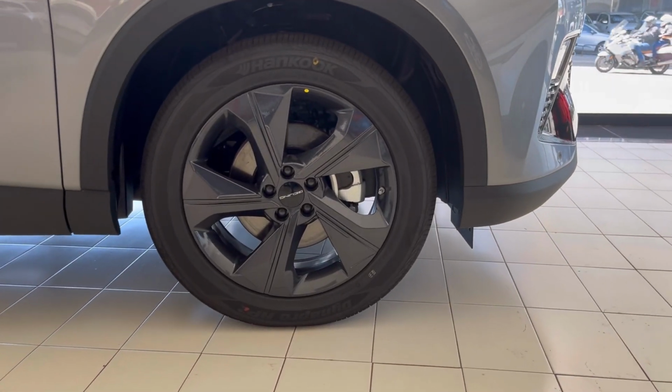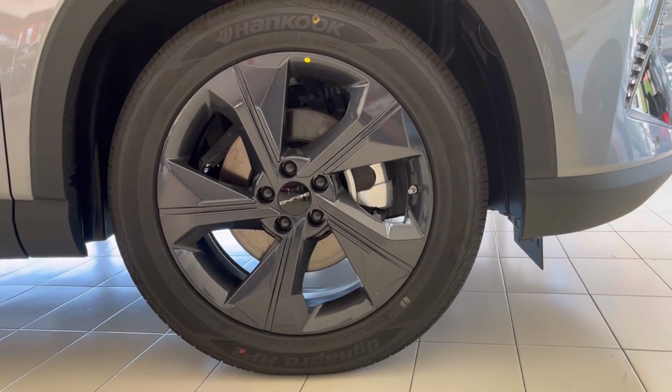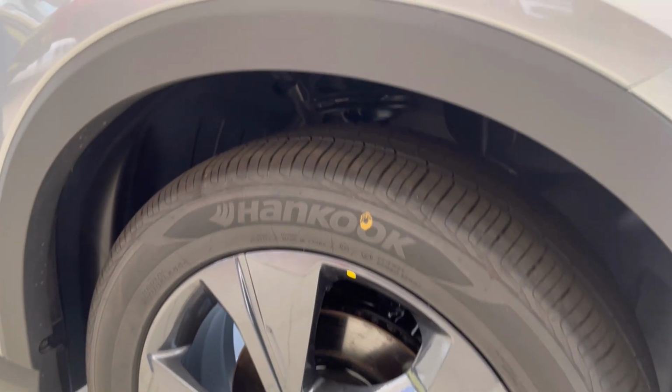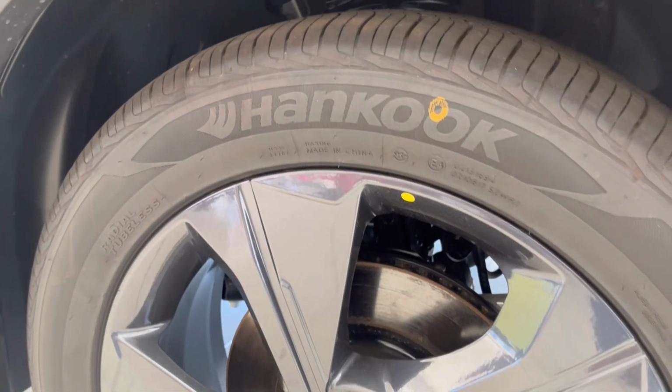The car is also fitted with 19-inch alloy wheels, which are practical, and ABS plus electronic brake force distribution and a ground clearance of 160 millimeters.